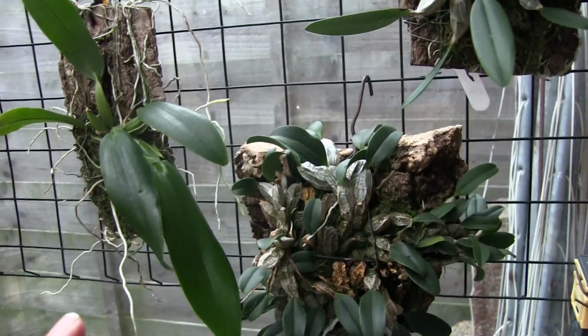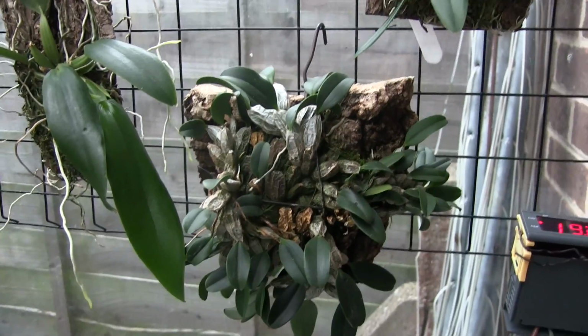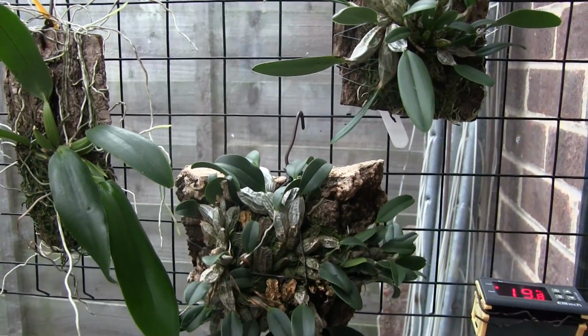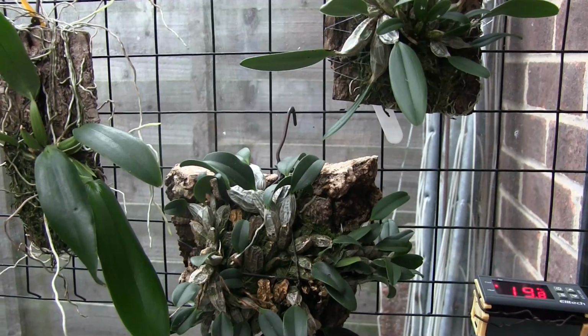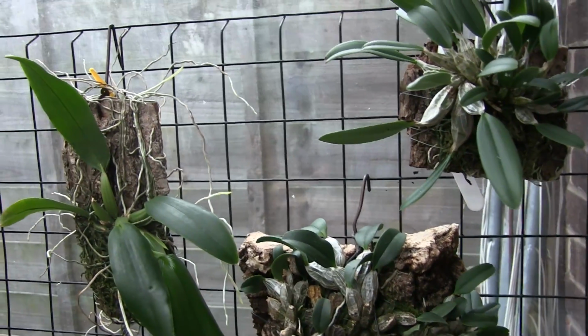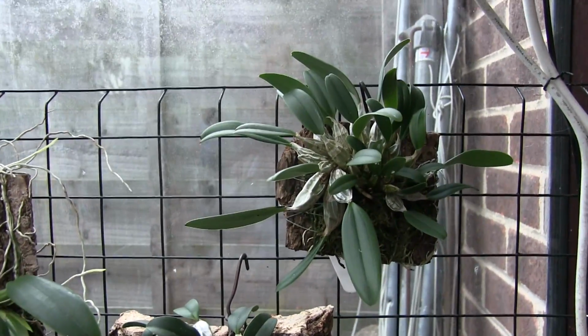But the one thing I do need to do with some of these is get them in brighter light now. You know, they're into what I call their resting period. It's started, and at this point in their natural environment, deciduous forest, the leaves would be off, so when the sun comes out it's bright. It's as simple as that. So I need to get these over near the glass somewhere, so that when I do get that bright light, they can take real advantage of it.